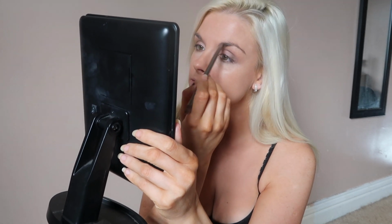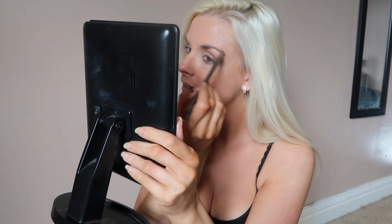So now I've done that, I add a little bit of that Hustle just to my eyebrows. I don't bother too much with my eyebrows because I've got good hairy eyebrows. I don't have any gaps or anything. I've just got naturally hairy eyebrows. There we go, and that's my eyebrows done. Not much difference because they're just hairy. Okay, and that's the eyeshadow all completed.